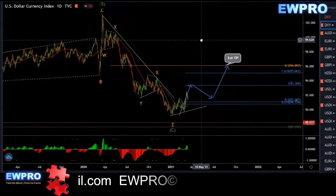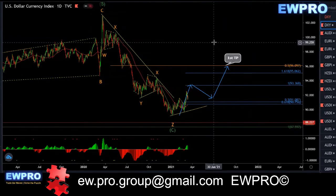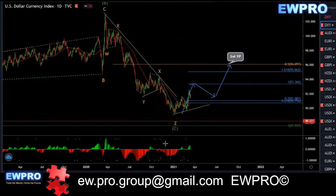So for this week's weekly outlook, we'll get straight to it, to the DXY. Nothing's really changed on the daily. I'm still looking for this A, B, C, at least up to the 50 fib, and we could possibly even go and break that top. It's not really looking impulsive, so to speak, on the daily, because we had this large correction in here. So more than likely, we just get a correction, but we'll see.